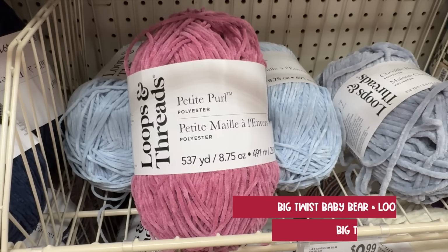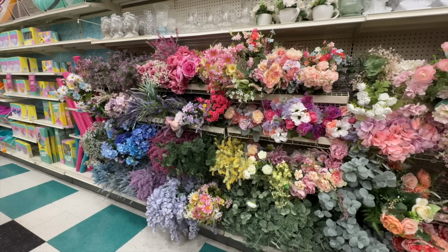Those are equivalents there. Something that I have found is super helpful when you are trying to save at Michaels is understanding and knowing their private label brands. So these are different brands that you'll see throughout Michaels that Michaels owns and distributes.